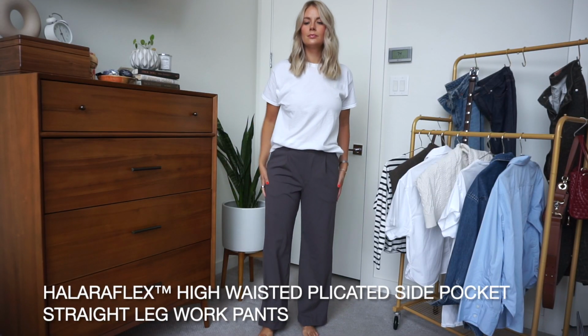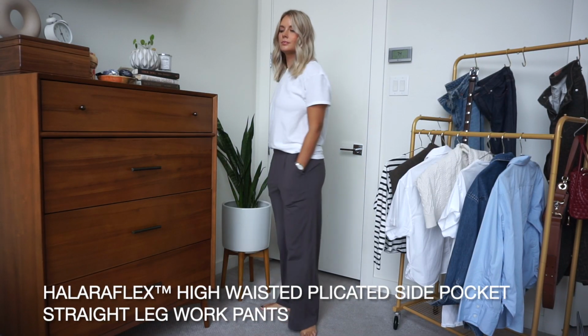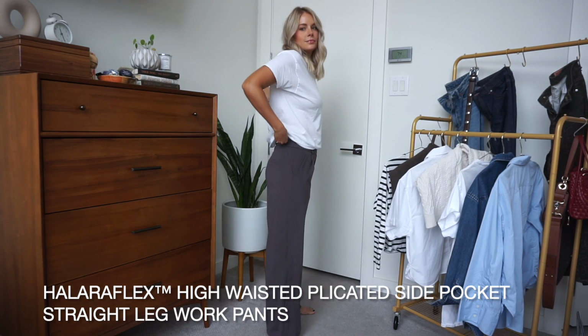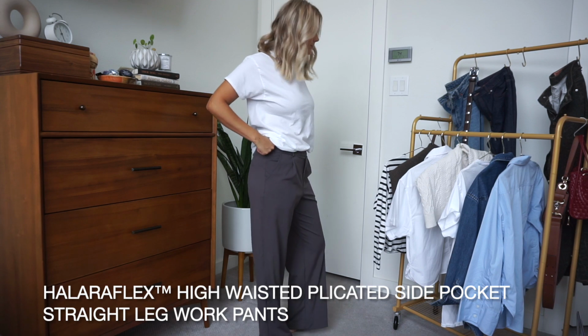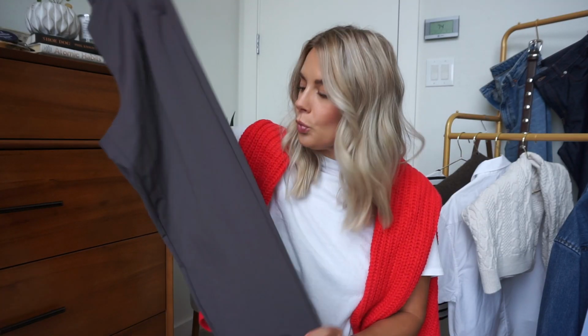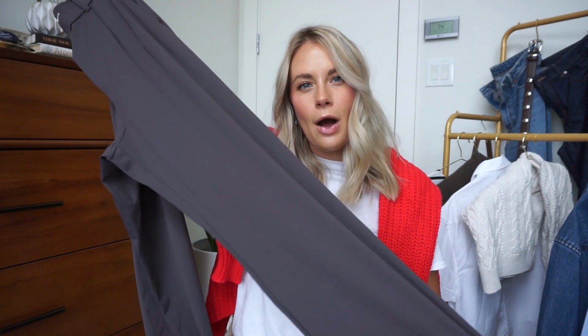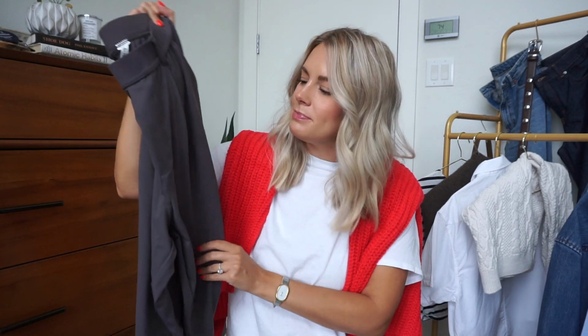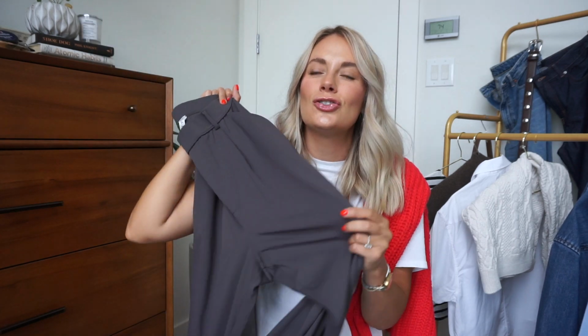Okay, and then last but not least, I think these are similar to the other lighter gray ones that I have. Again, they have the belt loops, and then they have the fake little zipper situation with front pockets and the details of the back pockets, but they don't actually work. And these are kind of like a chocolatey grayish brown. Look at these. These are literally the same material as the athletic dresses. So buttery soft, so comfy. So basically think leggings in trouser form.